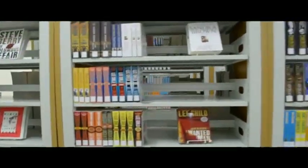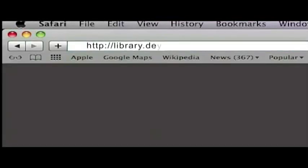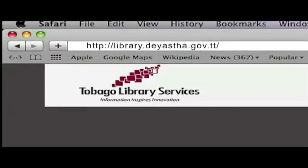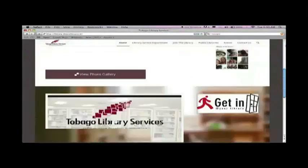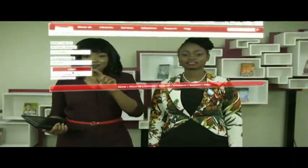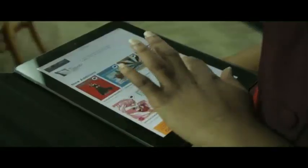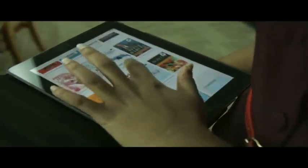But the Scarborough Library Facility is so much more than just physical books. Once registered, you can log on to our website at library.diaztha.gov.tt. Scroll down to select the NALIS link. Once you are connected to the NALIS website, you can then download the Overdrive app to your Apple or Android devices. Using your personal account, you can borrow ebooks and access online databases.